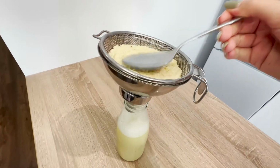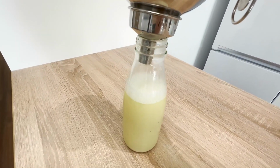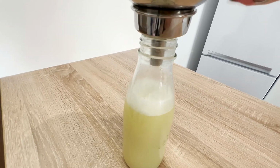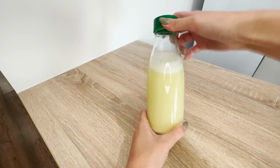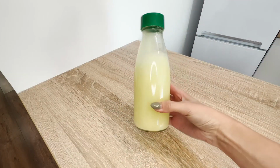I put them in a blender and add a glass of water. I blend thoroughly. Then I strain the remaining chestnut residues from the liquid using a sieve. The prepared liquid can be stored for a maximum of 4 days in the refrigerator.